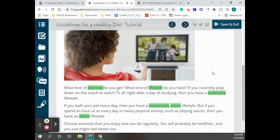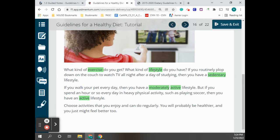What kind of exercise do you get? What kind of lifestyle do you have? If you routinely plop down on the couch to watch TV all night after a day of studying, then you have a sedentary lifestyle. If you walk your pet every day, then you have a moderately active lifestyle. But if you spend an hour or so every day in heavy physical activity, such as playing soccer, then you have an active lifestyle. Choose activities that you enjoy and can do regularly. You will probably be healthier, and you just might feel better too.